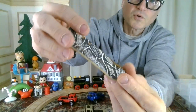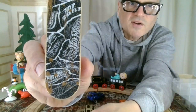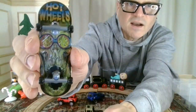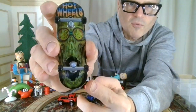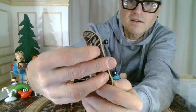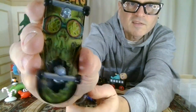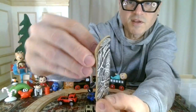This one is the coolest top that I've seen so far. They have it splattered in gold blood, basically, is what that is. And it says Hot Wheels. We've got a skull, and I love how the mouth is open, and the trucks are coming out of it. Oh, is this a treasure hunt? It's got flames in the eyes. I don't think it is, but very awesomely cool.